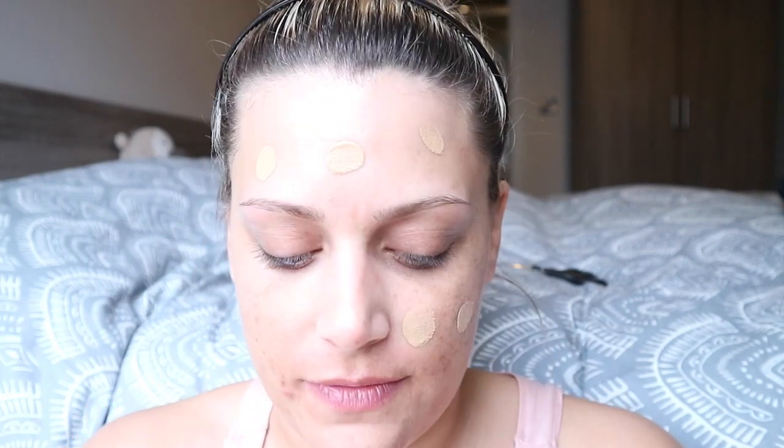To put my foundation on, I'm going to use the EcoTools sponge. I got this free in a Birchbox and I've been using it ever since, so much so that it's actually starting to break, so this will probably go in the bin soon, but I'm going to use it as much as I can until then. So I take the foundation and I just pop it all over my face.